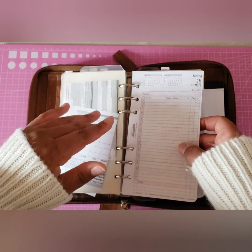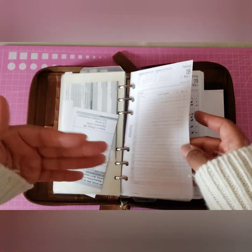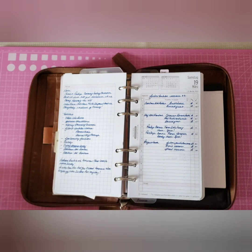So you'll see that it starts March 18th. Now this is a day on 2 pages.